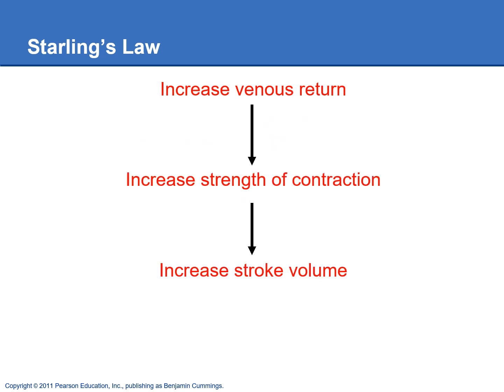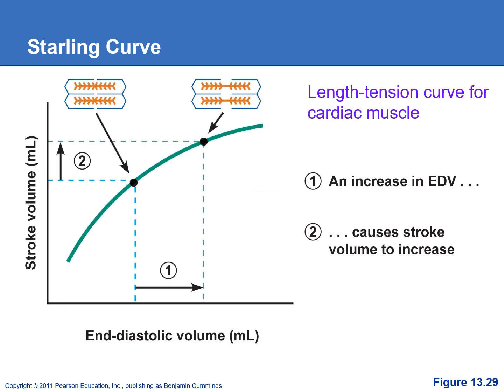So this is all Starling's law says: if you increase the venous return, how much blood is returned to the ventricles, you will increase the end diastolic volume, and you're going to stretch the ventricles more. With the sarcomeres stretched closer to their optimum length, they're going to contract stronger, and that will increase the stroke volume, meaning you're going to squeeze out more blood with each contraction.